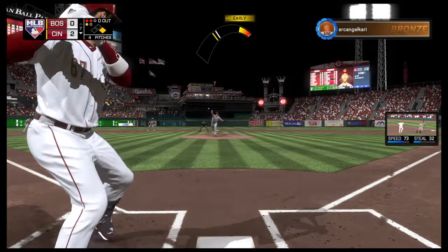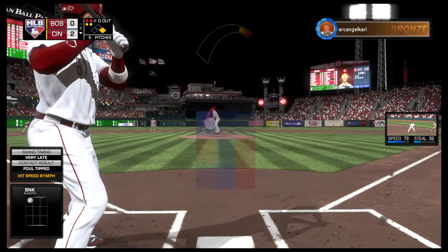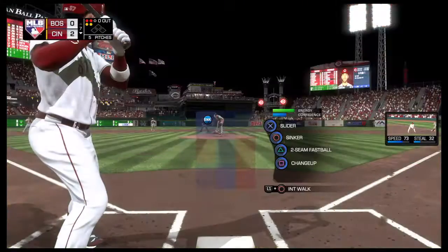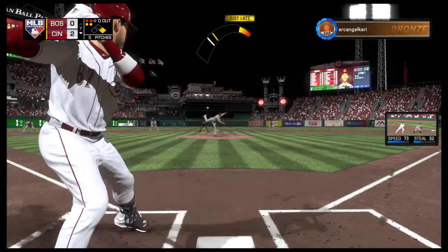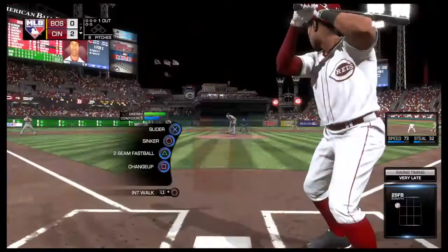He's set, and the 2-1 pitch. Now a swing, and he just fouls this one away. Here's a look over to first, just keeping him close. Set to deal on 2-2. Swing and a miss as he couldn't connect on the two-seamer, and that's out number 1.